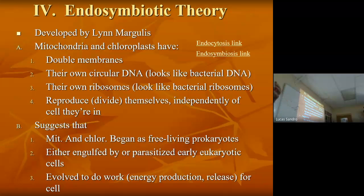All it takes is one little cell to be engulfed by one big cell and for them both to benefit from the relationship, and it's going to get passed on. Questions?